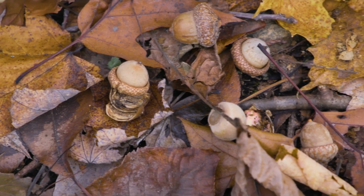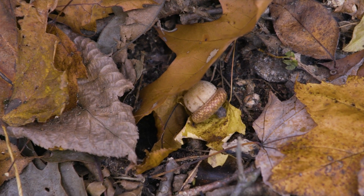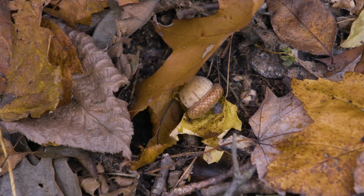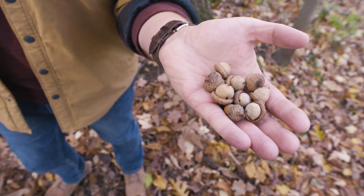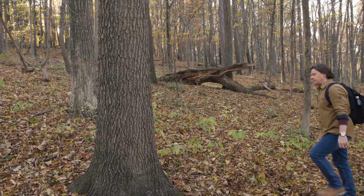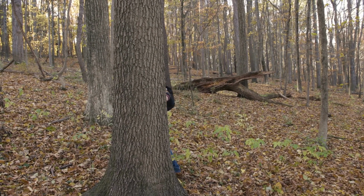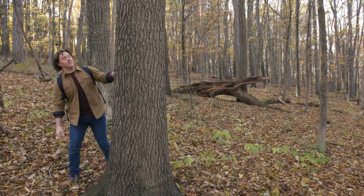Acorns are extremely nutritious for the animals and birds that can eat them. They are packed with healthy fats, vitamins, minerals, and plant compounds. They are also a good source of fiber and antioxidants. This may make acorns sound like a good option for us to eat too, but they're not. At least not unless they're prepared properly.